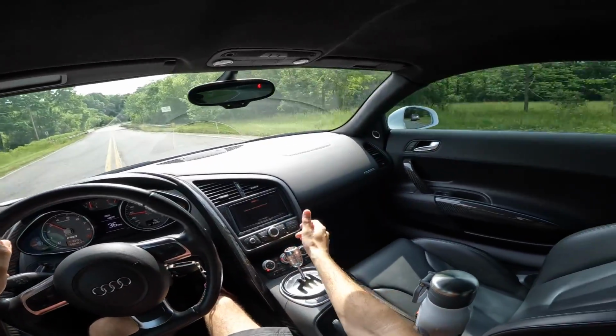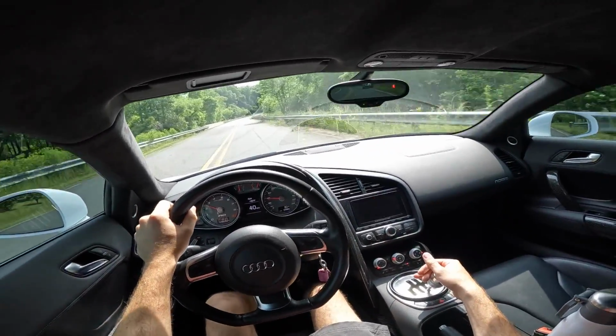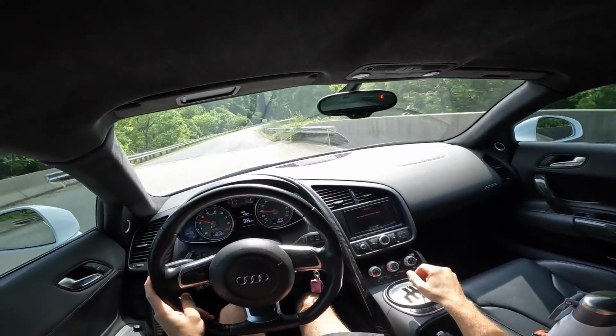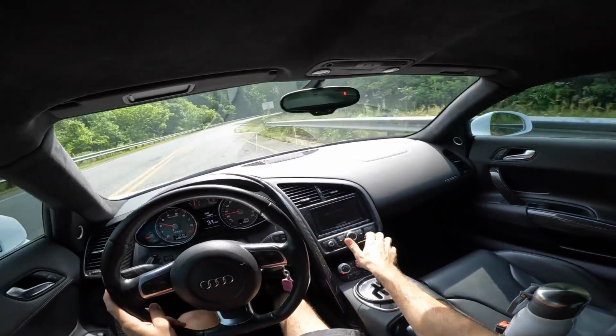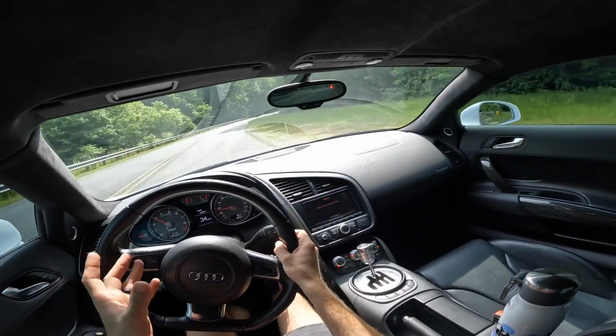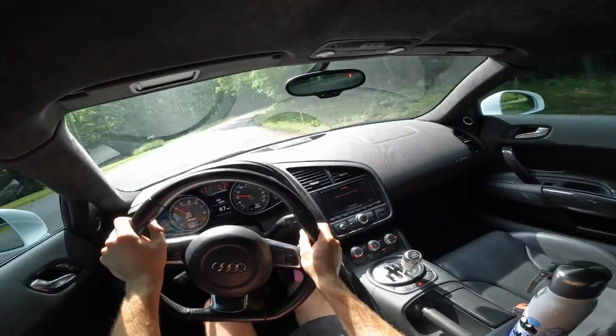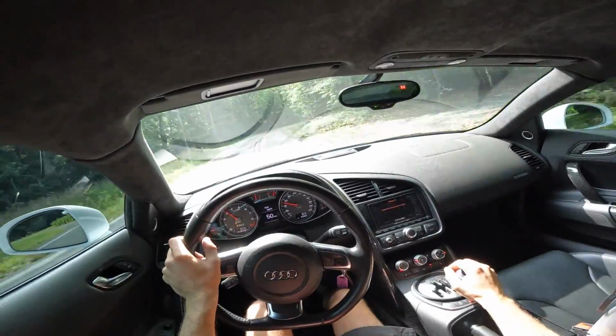All right. The gated manual is a lot of fun to drive. It is a lot better than, you know, just a normal shifter that you can't see, of course. But a lot of people think it's hard to drive, and that's not the case. It is so engaging and so much fun to drive.